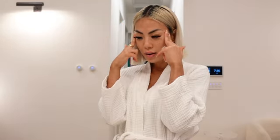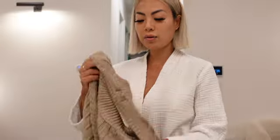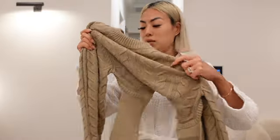So here I'm getting my clothes started. I pack it all in full looks, so I'll premeditate the outfits so I'm not scrambling or overpacking, because I already just by nature overpack. So I'm gonna just start piecing these pieces together.